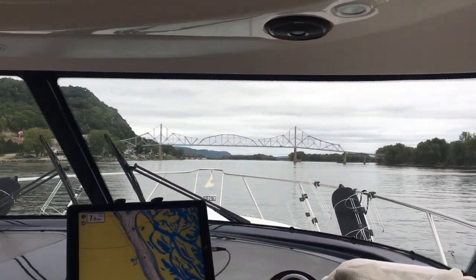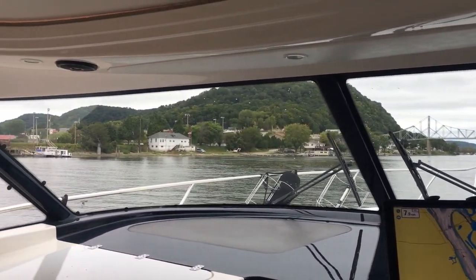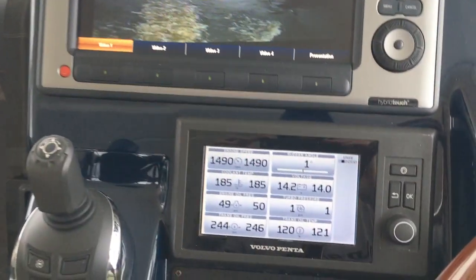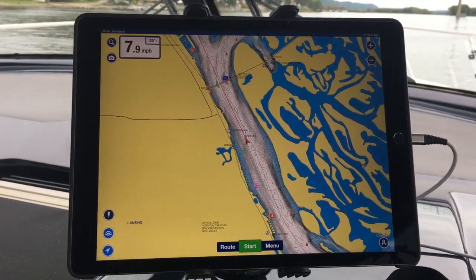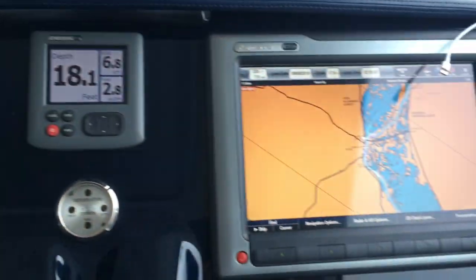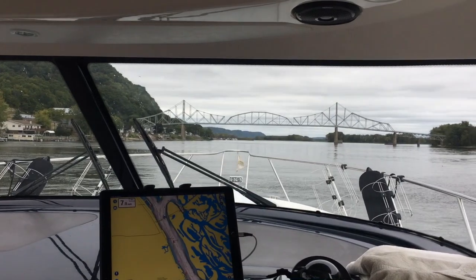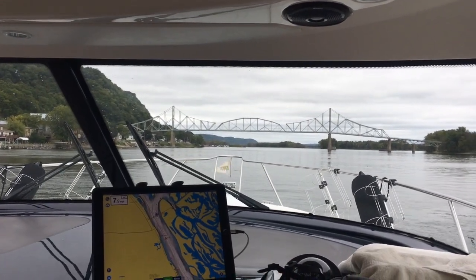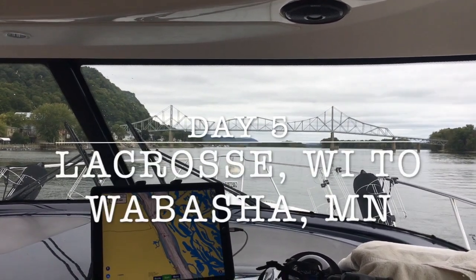And we're in Lansing, Iowa. And we are slowed down for the town and to cause no wake here. And we're doing okay. All the gauges on the engine look good. We're going about 8 miles an hour upriver. And yeah, it's about 12:40 in the afternoon. And we've made good time so far. And we should be into La Crosse by 3:30 or 4 o'clock this afternoon. We'll talk more later.